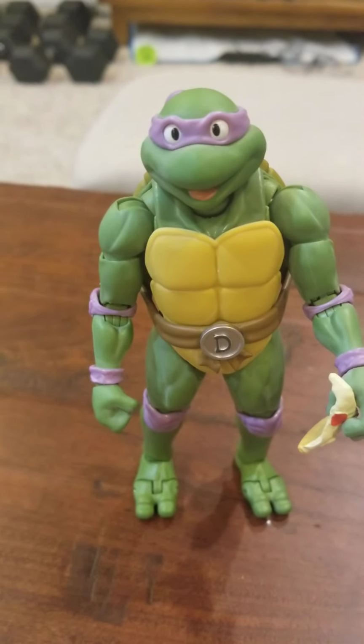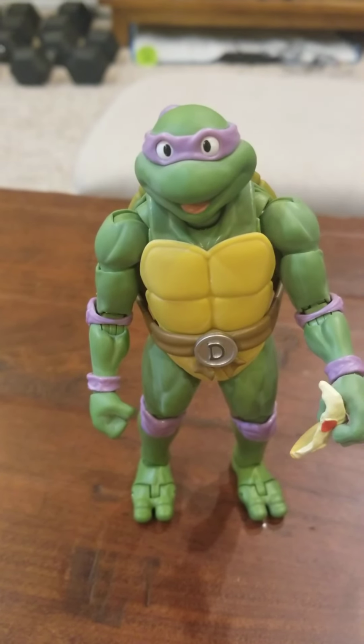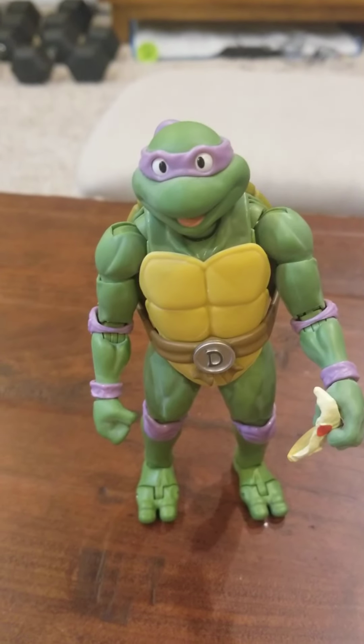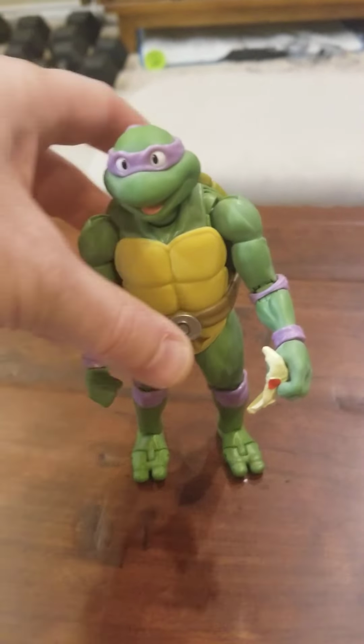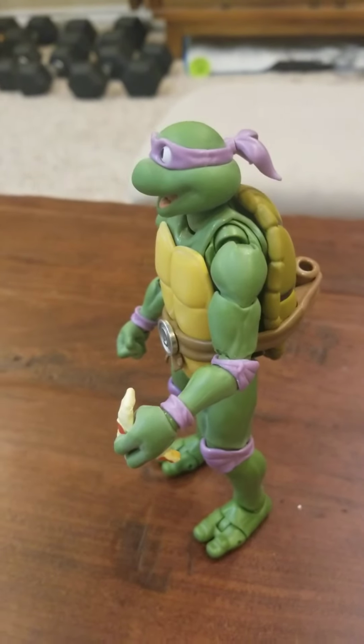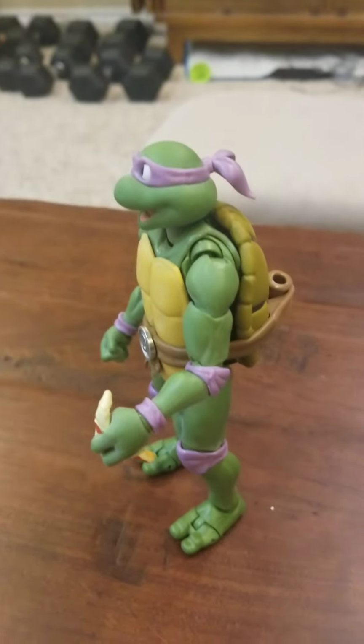But I definitely think that, I figure I'm not going to pay over $100 for them, but if it ever gets re-released, I definitely would go out and get more of these figures, because this is one that I really do enjoy. So that's Donatello.